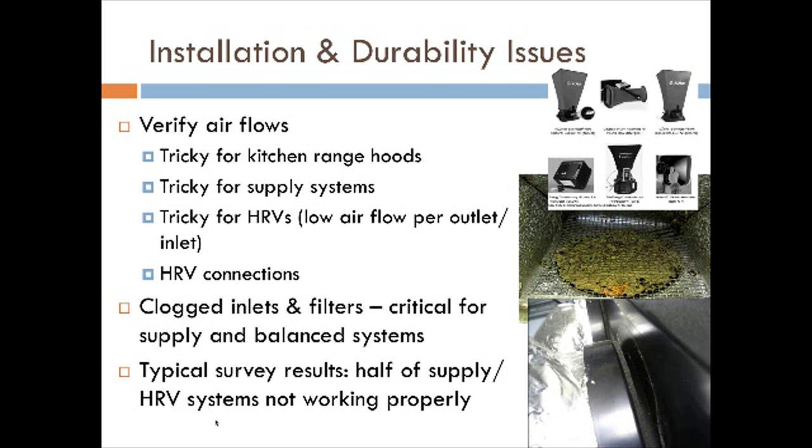And for both these kitchen and supply, and I guess the next is the HRVs, there are some manufacturers that are thinking about building in a little flow meter, or at least access to install a calibrated flow station, which I think is great. We're not there yet. It's kind of rare, but I highly, highly encourage that.